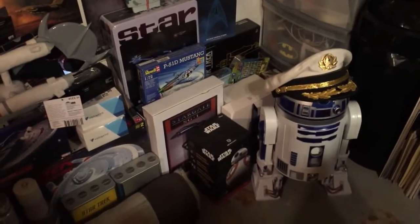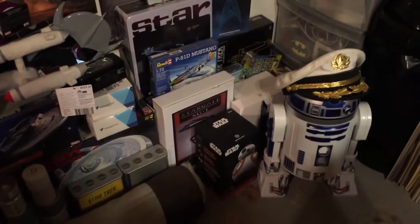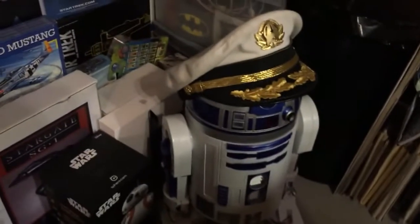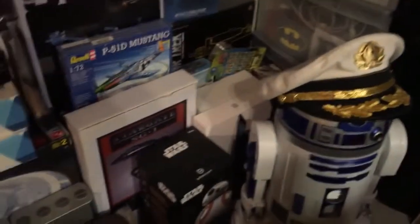Let's start off with what's directly behind me on the floor. I've got R2-D2 there, another R2-D2 down here. Underneath my desk are some power tools and a box full of Star Trek magazines. This box up here has parts for my 350 refit build, as well as my airbrush, things like that. Got the interactive R2-D2, paints, miscellaneous books and things. R2-D2 with my captain's hat, provided by my good friend Noel.